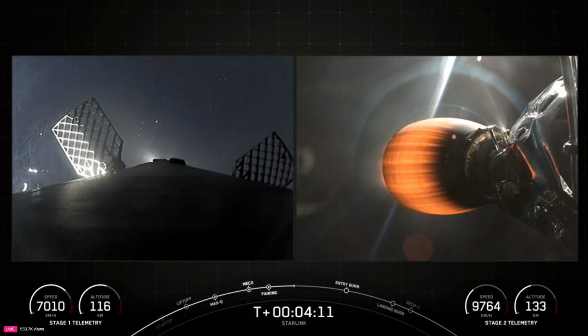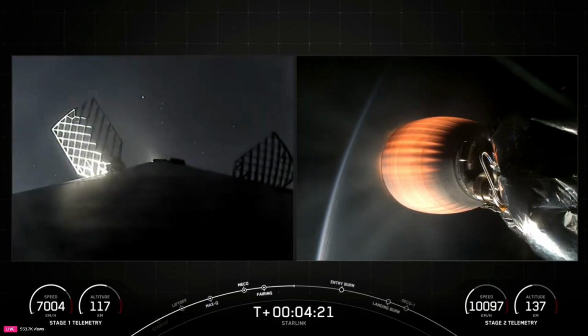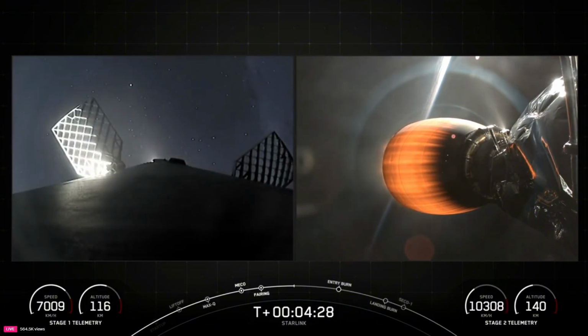Now, during that entry burn, Falcon 9 is decelerating by firing its Merlin engines, but it's still moving incredibly fast. And this causes the vehicle to fly through Merlin's exhaust gases, also known as the rocket's plume, which deposits a layer of soot onto the vehicle's surface or skin. That soot comes from the carbon-based fuel that Falcon 9 uses, and with each flight, the soot builds up a little more on the outside of the vehicle.